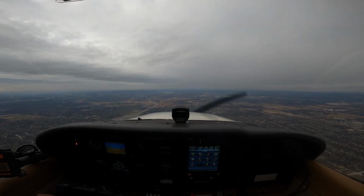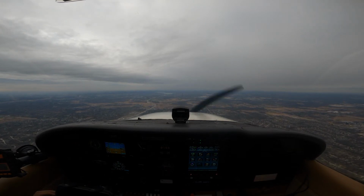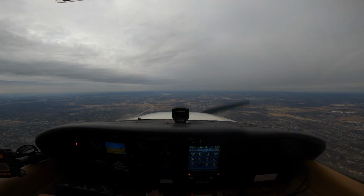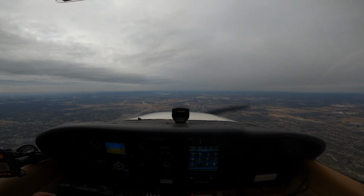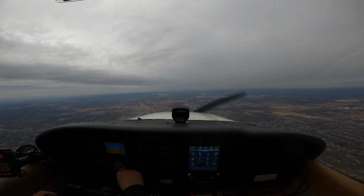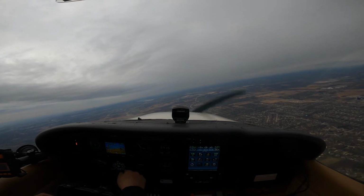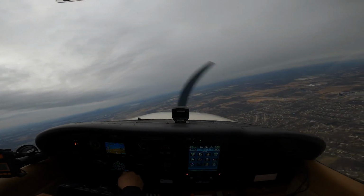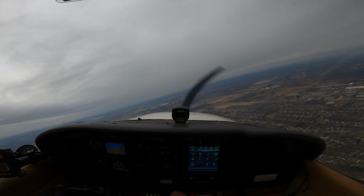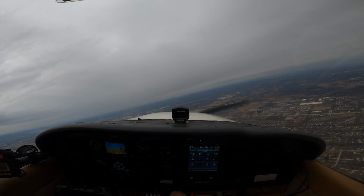Alright, cruise power is set. Trim is set. We're pretty happy with this here. I'm fine with 90 knots for now. Make sure we're gonna leave right where it is. Lights can come off. Hey, let's turn right 360. Right 360? Yeah. And we can go wings level 330.